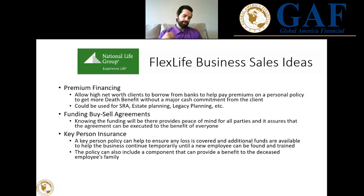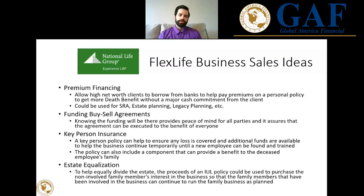And then you just saw these three with the GUL. You can use the IUL for the same thing: funding buy-sells, key person, estate equalization. So I'm not going to break down each one of those. Rodolfo already did, but these are some of the reasons. Number one being premium financing.